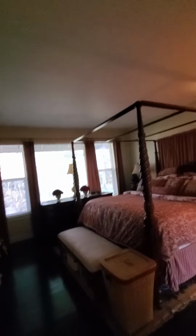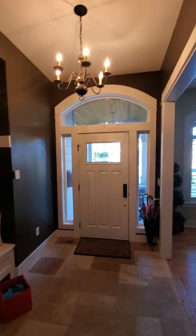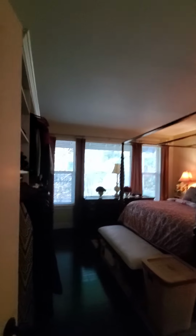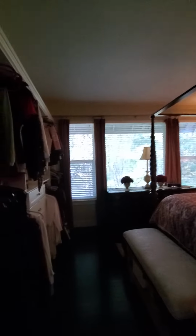This is obviously looking like the master. Coat closet here. And back at the front door. And the coat closet. I would have thought the master was going to be on the other end based on that porch, but this does look an awful lot like master. And it is dark in here, and there are no other lights that I see.